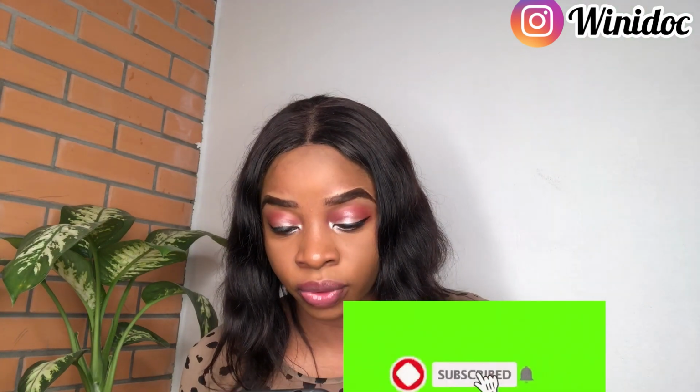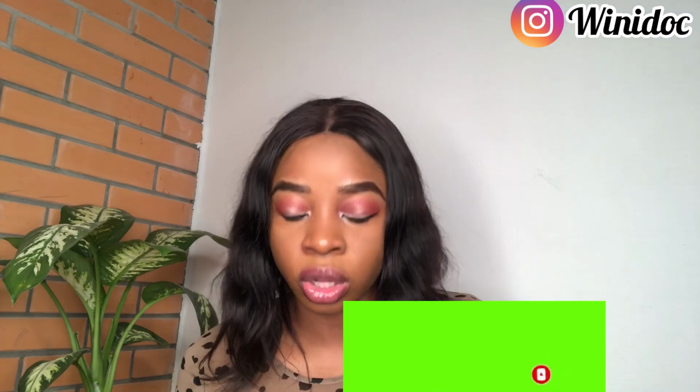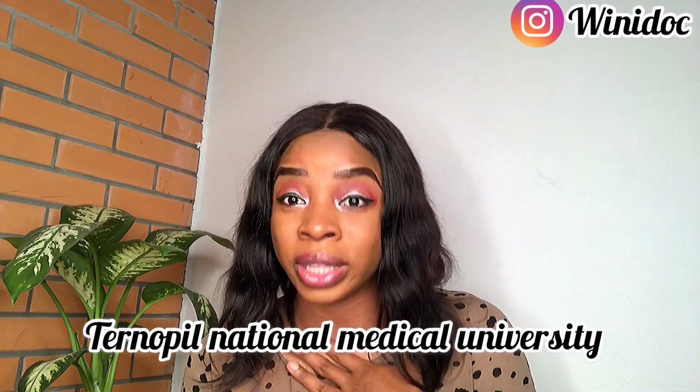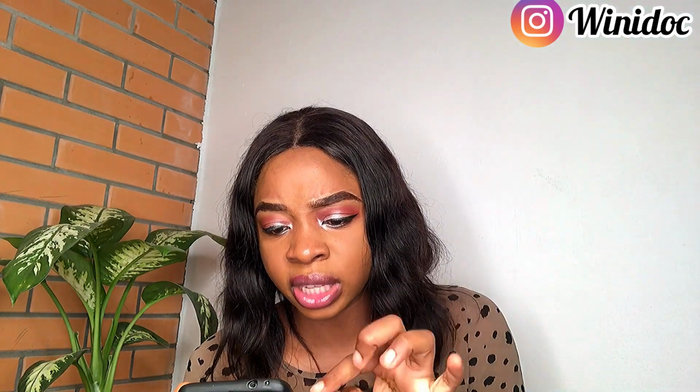Two-seater room, 16,680 grivnas. I'll put the dollar equivalent on screen. So, two-seater room for the old rooms, because they are now old rooms. I'm talking about my university now, Ternopil National Medical University. They have renovated rooms and old rooms that are not yet renovated. So the two-seater rooms for the old rooms, this is for July 2020 till July 2021. This is the hostel fee for a whole year.